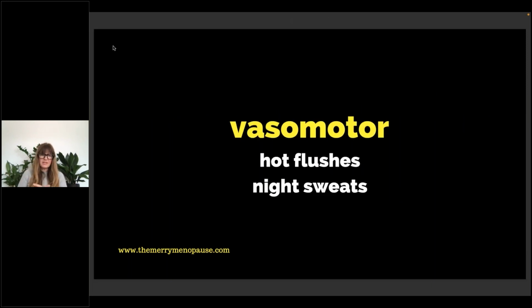We then have the vasomotor symptoms. These hormonal fluctuations can affect the temperature controlling center of the brain, and this leads to an exaggerated response by the blood vessels. These symptoms are caused by the dilation and constriction of those blood vessels, and that manifests as hot flushes and night sweats.